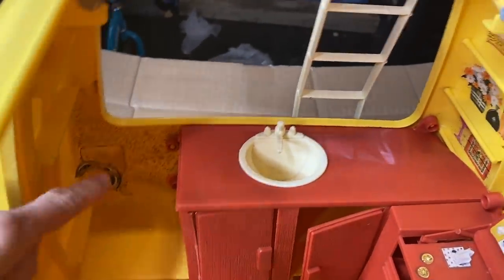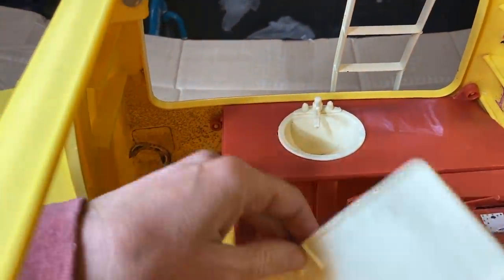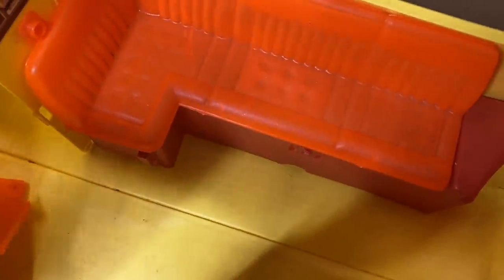You can see there's some, I don't know if that's mold. This goes to something, I'm not exactly sure. Oh, you know what, I think it's the table. That somehow connects here. I'll have to look at that. And then this is some sort of bunk back here. I'll have to look. I'm not sure what I'm going to do with that yet.